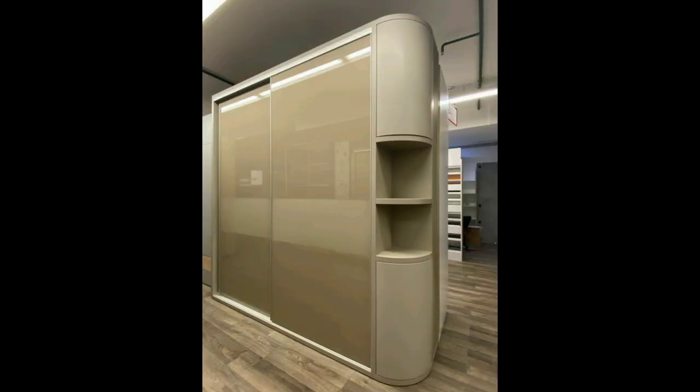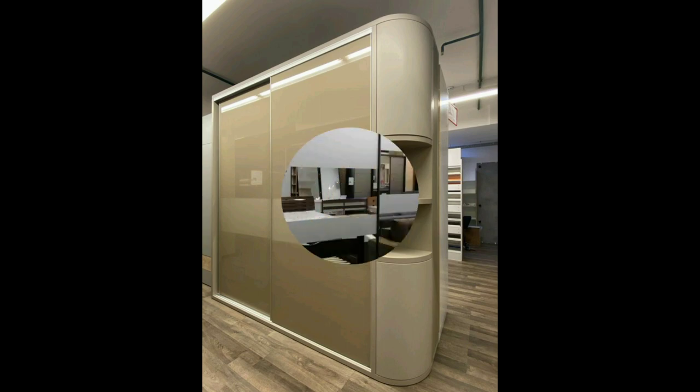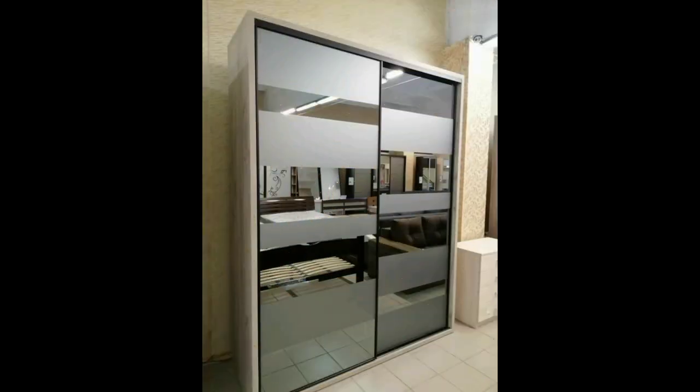In two-door sliding wardrobe designs, you will find various kinds of designs and a variety of color combinations to choose from in the video. I hope you will like all the designs.